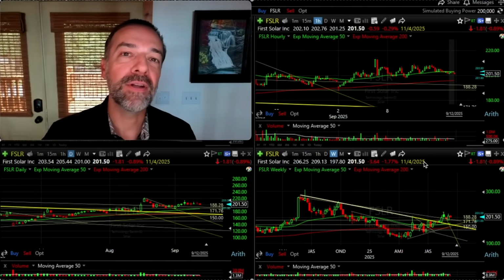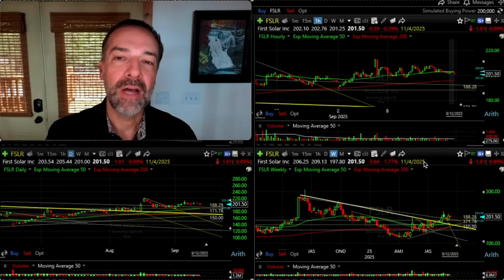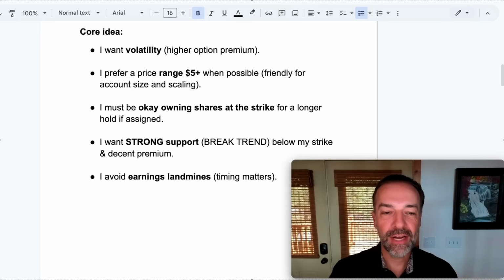And the fifth thing I'm very concerned with is when is that company's next earnings date. If I'm trading a shorter dated option, I prefer to not be in that position through earnings. So if you want to screenshot it, here's the checklist that I just went through. These are the main things I'm looking for.